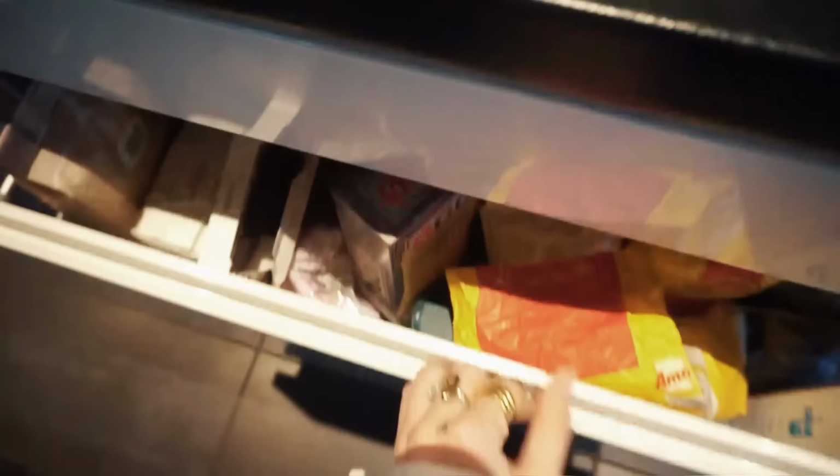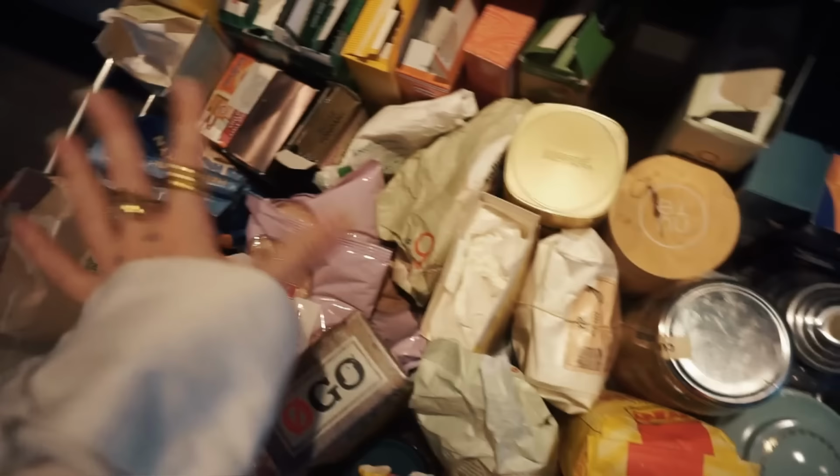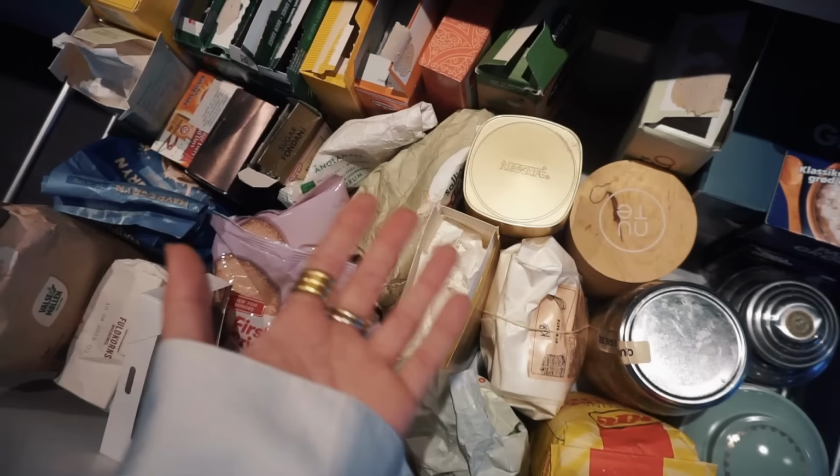One second. In this drawer, I have everything. This is both projects that I've been working on. This is things I've been buying to make dinner for other people. And it accumulates very easily. I have my parents' tea and coffees here as well.